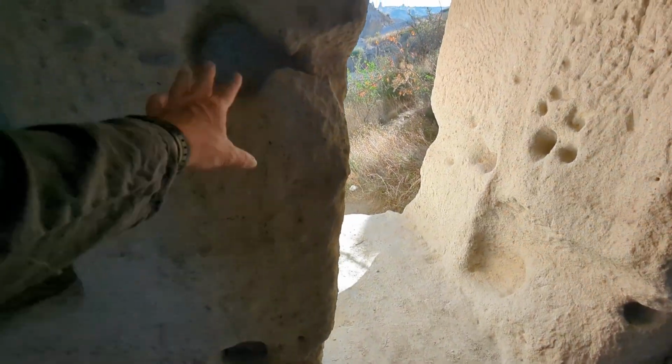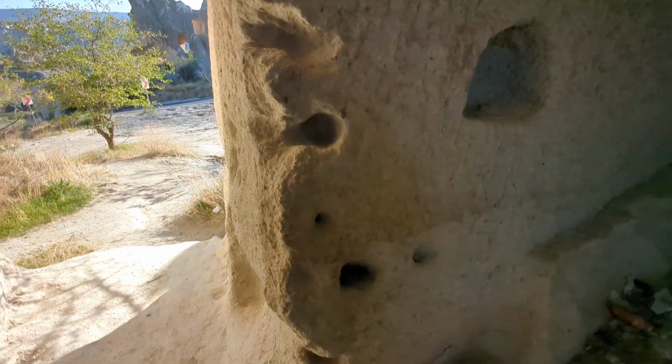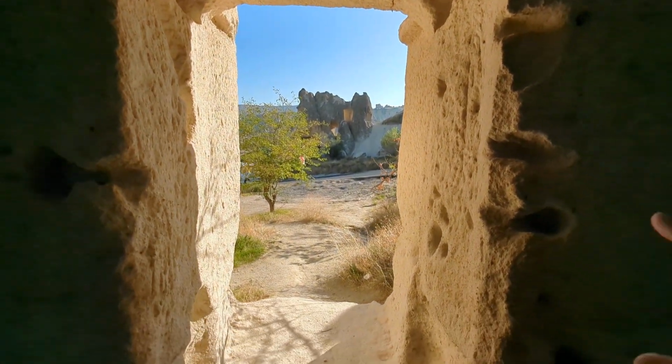So more candle holes. This is obviously for some sort of a door that they had. You can see the hinge cutouts here and the pegs. So however they built their doors, that's what they did there.